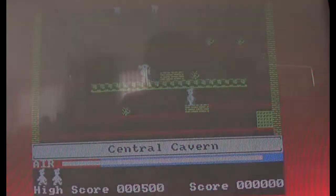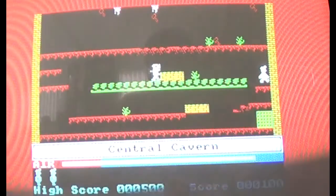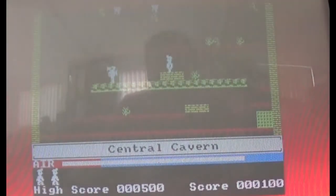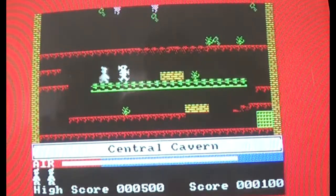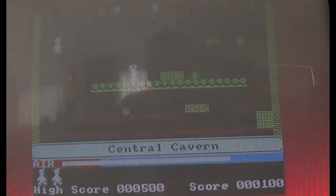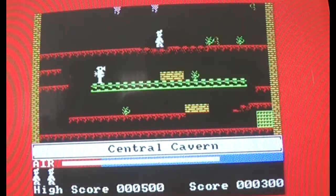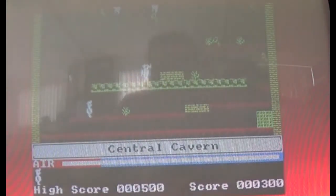Played it for a little while, so pixel perfect timing is required. You have to get all the keys. Oops, too slow. You do have an air timer, so you can't take forever. Yeah, I can remember. Just got it. Too soon. It's remembering the timing.